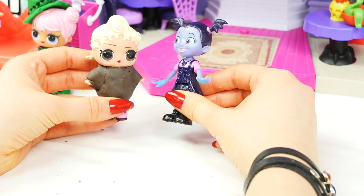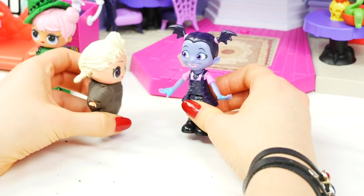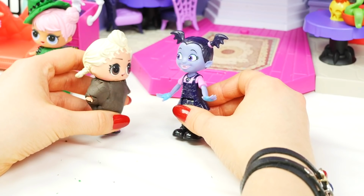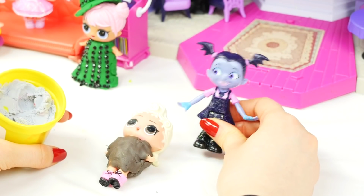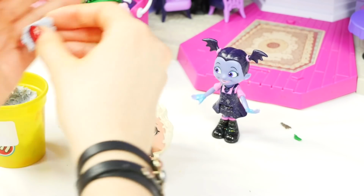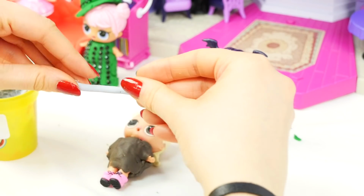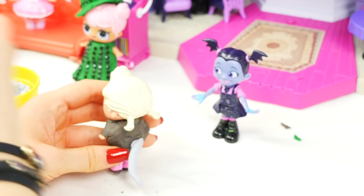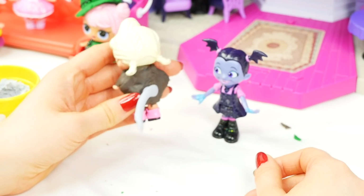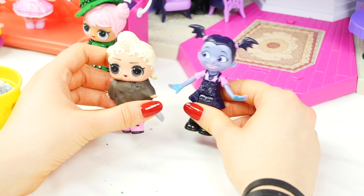Now I totally know what we're gonna do. We're gonna turn you into a rat. Ah, a rat? A nice rat or a mean rat? A nice rat. Oh, okay. Now we have to make Pink Baby's rat tail. Whoa, never had a tail before. Here's a first time for everything.